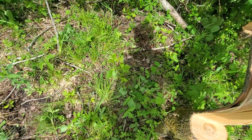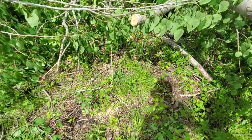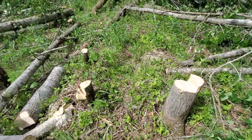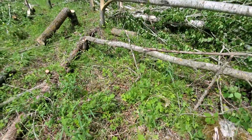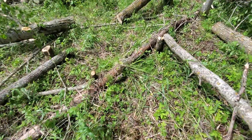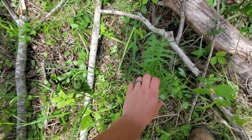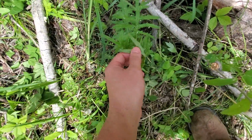There's looks like a young ash tree coming right there. Yeah, I mean, the goal is when you open up that canopy, you hope for some good diversity. There's some goldenrod, a little bit of thistle. We'll see if it's native or not. Yep, that's a native thistle.